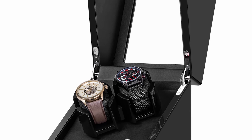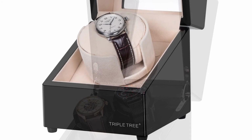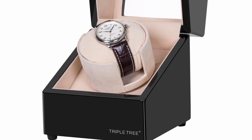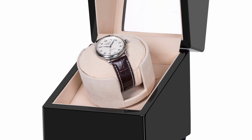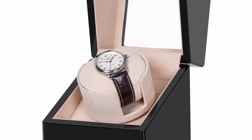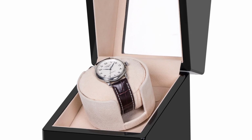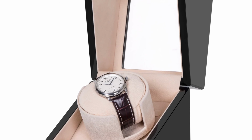One more advantage over other watch winders is the possibility of being powered by 2 AA batteries when needed. The design is well made with a pleasant aesthetic, though some will not love the textured leather on the outside, but for that money you can't really ask for more. The motor is similar to others on this list, so you get the same Japanese reliability and quiet operation.